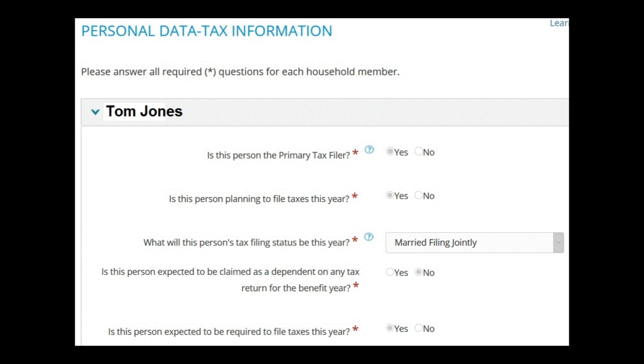The primary tax filer is the person who files the household federal tax return with their Social Security number at the top, not the spouse's Social Security number. The primary applicant is not always the primary tax filer. If the wrong person is selected as the primary tax filer, the system may not be able to determine eligibility for the tax credits. This can result in the household receiving no tax credit assistance. Consequently, it is important to select the right household member as the primary tax filer.